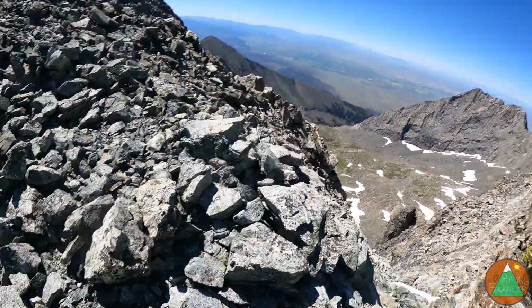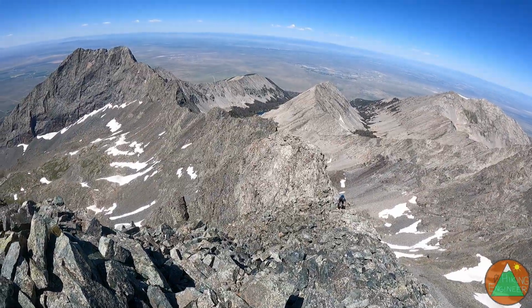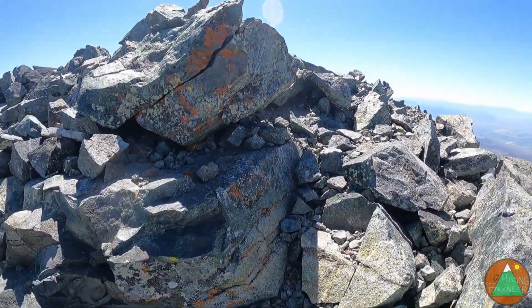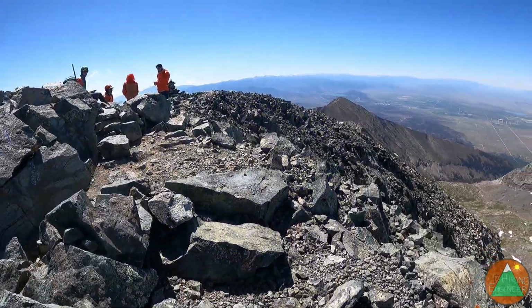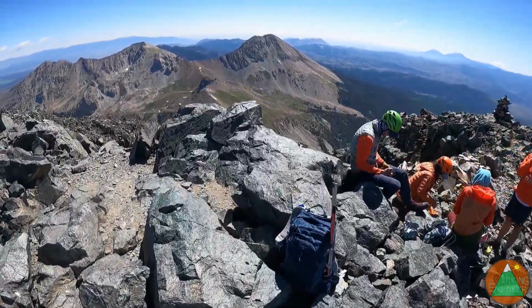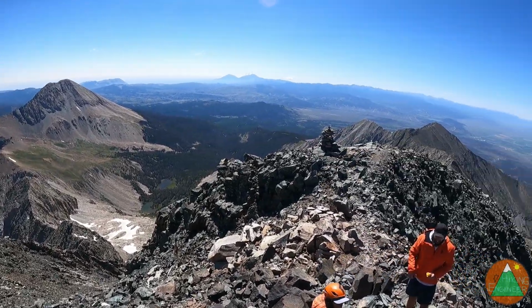All right. Final push, up to our boy Blanca. This is it. Blanca Peak summit. 14er number 50. Hell yeah. Nice job. Yeah, man. Woo.